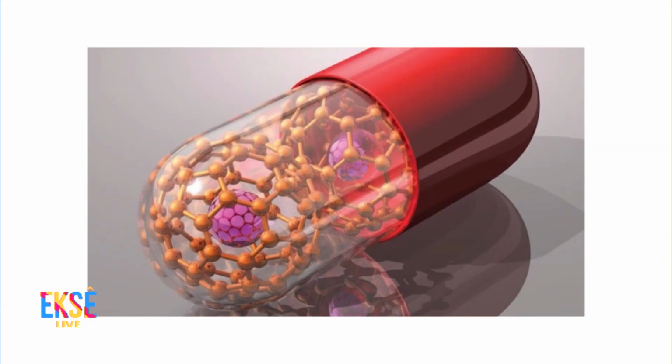And next up we have medicine. The properties of some nanomaterials make it ideal for improving early diagnosis and treatment of neurodegenerative diseases or even cancer. We know that we have many cases of people that are diagnosed with cancer, and being able to use this technology to help improve treatment, I think is very great.